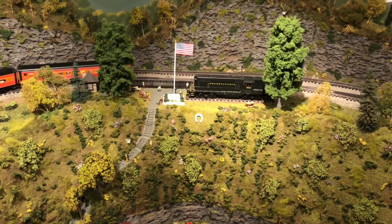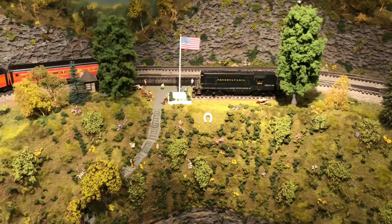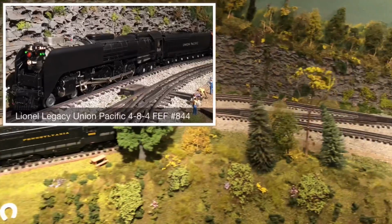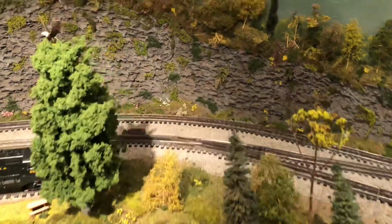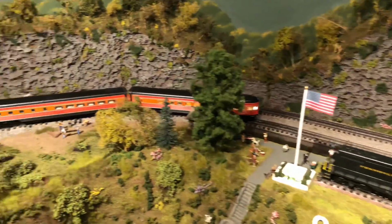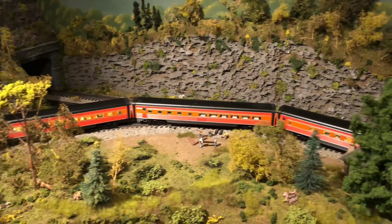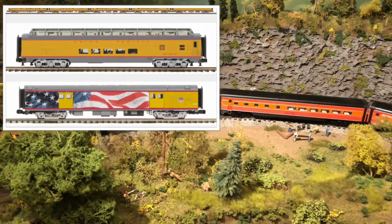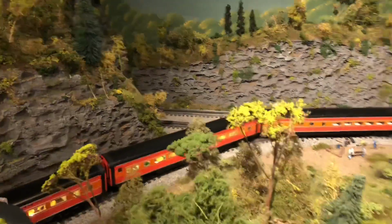The Lionel Legacy Union Pacific FEF was sold to a friend of mine, so that will still be seen occasionally, which is good to know. The Union Pacific MTH passenger cars that I used to pull with that train, I also let go as well.